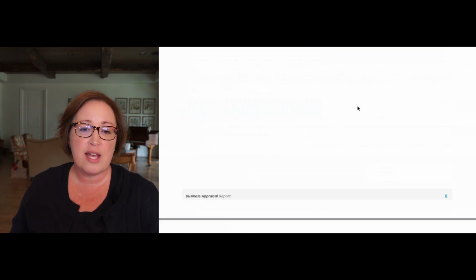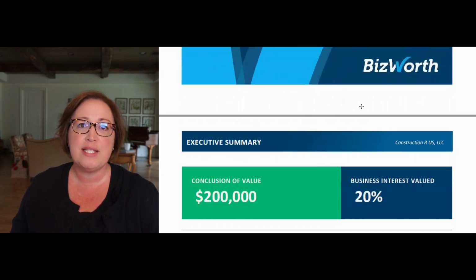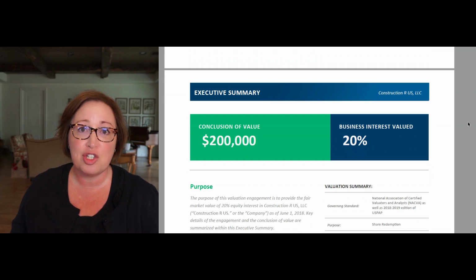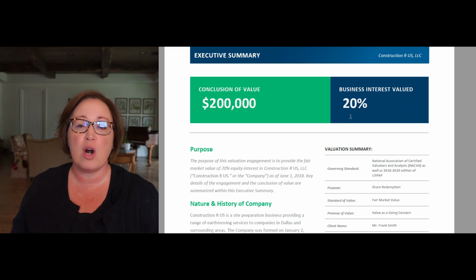To begin with, I think it's helpful to start with the executive summary and show you how we summarize the valuation. This is the last section that we ever write in one of our appraisal reports, but it's the first section you'll see. It is the executive summary. We start with the conclusion of value and what percentage of interest that's for. So in this case, $200,000 represents a 20% ownership interest.